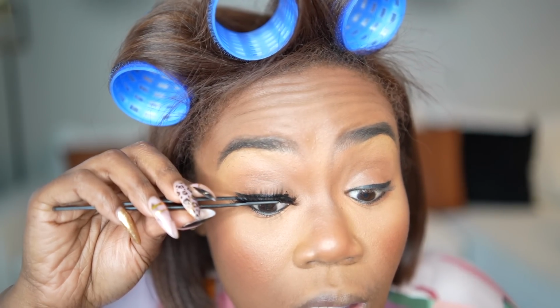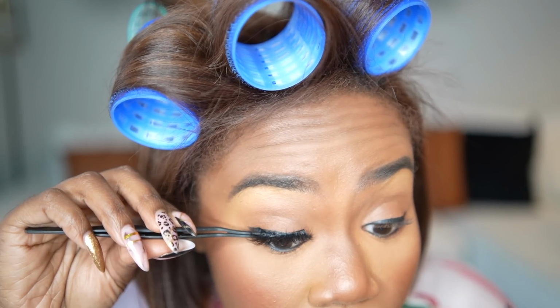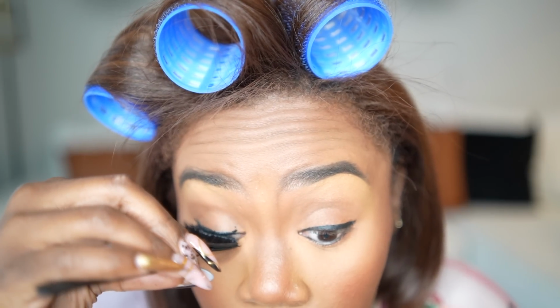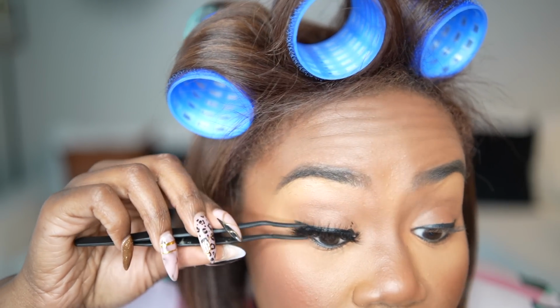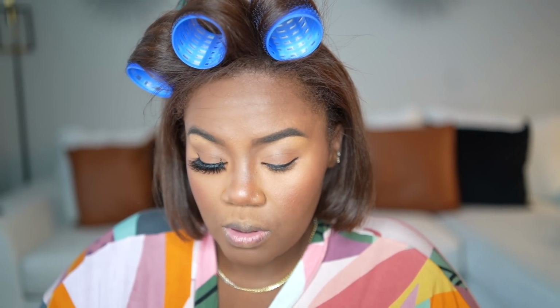All right, so I'm trying to show y'all me putting on the lash and look down here so I can see what I'm doing. But now look at here, lash, don't embarrass me, okay? In front of the world, all right? All right, one lash is on. And I'm gonna go ahead and pop on the other lash.